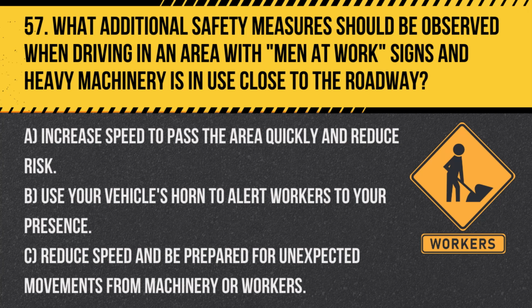Question 57. What additional safety measures should be observed when driving in an area with men at work signs and heavy machinery is in use close to the roadway? A.